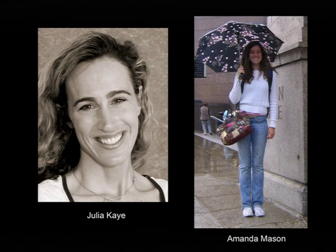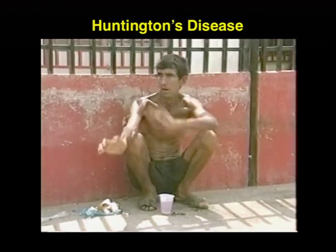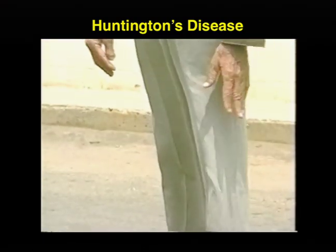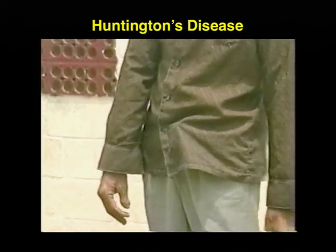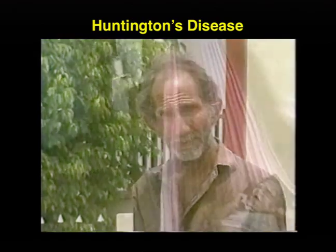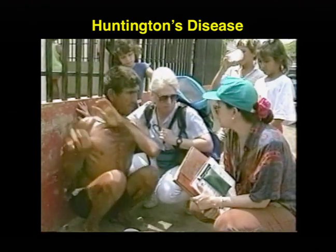The other disease I wanted to mention was Huntington's disease. This work is being carried out by a postdoctoral fellow in my lab, Julia Kay, and an MD-PhD student, Amanda Mason, who's in our UCSF cell biology, developmental and stem cell graduate program. Huntington's disease is unusual in that it's 100% genetic, and it has three features. One is abnormal, excessive, uncontrolled motor movements. These patients also eventually get a dementia, and they also have very severe emotional problems leading to major depression. And ultimately, 15 years or so after they start having symptoms, they typically succumb to the disease.